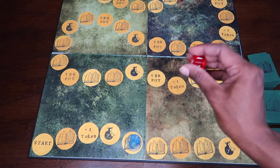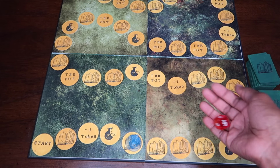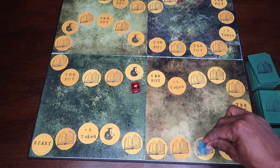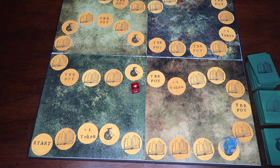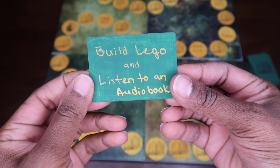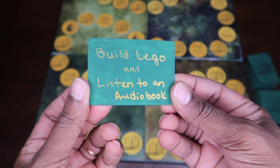So it's our first month. It's a trial run. Okay, roll number 2. 4. 1, 2, 3, 4. We got our first side quest prompt. This is exciting. All right, let's see what it could be. Build Lego and listen to an audiobook.